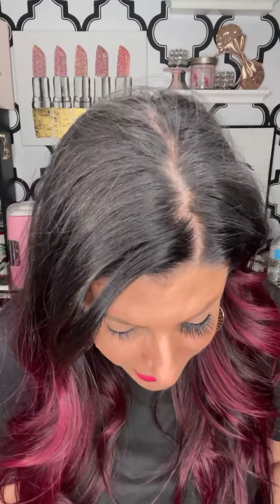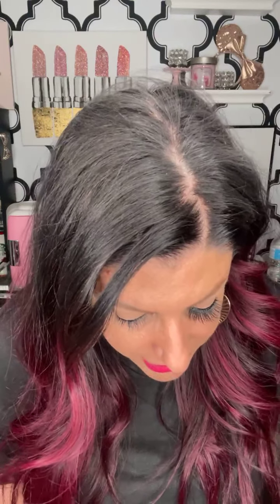Oh, hello, gorgeous. This is Brat. Who doesn't love uneven, luscious lashes like this? It's another glam one. These are so cute. Just like all the other ones I have shown you, it is six magnets.